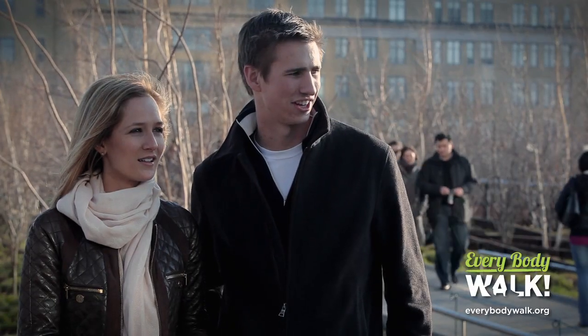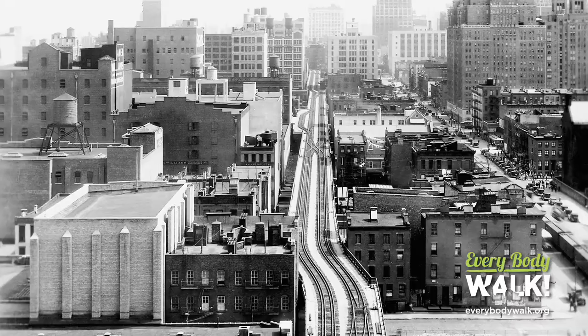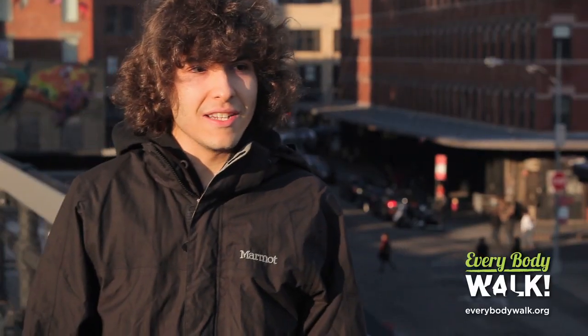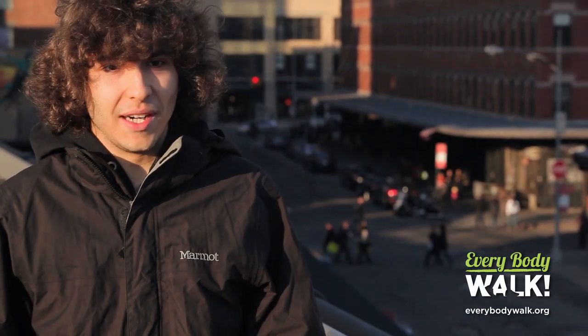High Line, as you can see, is originally some old train tracks that were used to bring cattle into the meatpacking district. The High Line is, to my knowledge, which admittedly is very limited, an elevated structure that used to be a subway line. I guess I don't even really know, what is the name of this?